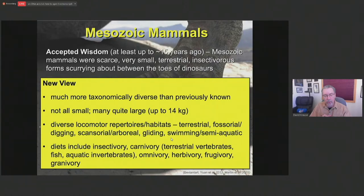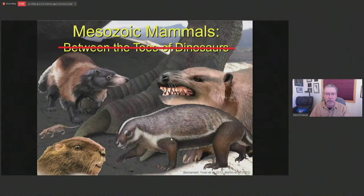So let's come back to the title. Hopefully I have disabused you of the notion that all Mesozoic mammals were small. That is not the case. Some of them became quite large, not as big as a T-Rex to be sure, but still quite large.